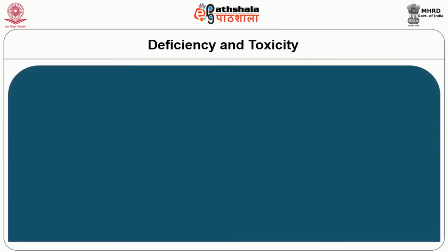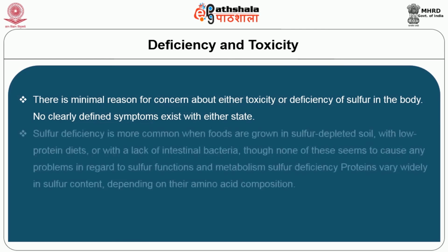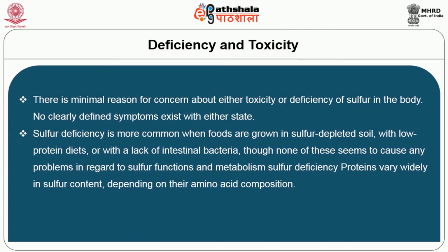Deficiency and toxicity. There is minimal reason for concern about either toxicity or deficiency of sulfur in the body. No clearly defined symptoms exist with either state. Sulfur deficiency is more common when foods are grown in sulfur depleted soil, with low protein diets or with a lack of intestinal bacteria, though none of these seems to cause any problems in regard to sulfur functions and metabolism.